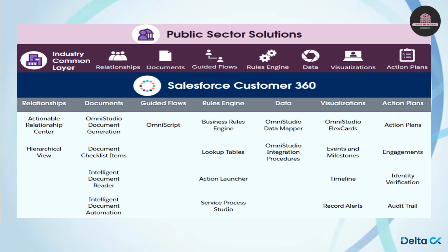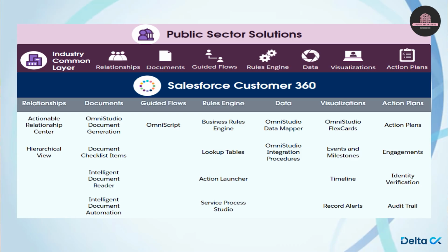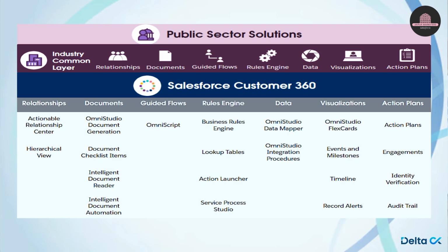Similarly, you have the guided flow. So one of the pain points might be that when you are filling out a form, the UX or the UI of the government site is not good enough, right? When you are filling out the form, you don't know what information you need to put over there, right? So the OmniScript is going to give you a guided flow. It will tell you at which step you are and what information you need to fill out over there. Similarly, you have the business rule engine, which automates the eligibility check. Like, if you are applying for a benefit scheme, on what basis you are doing the eligibility check, if that particular person is eligible for a particular benefit scheme or not. So all of that can be automated utilizing all of these tools over here.